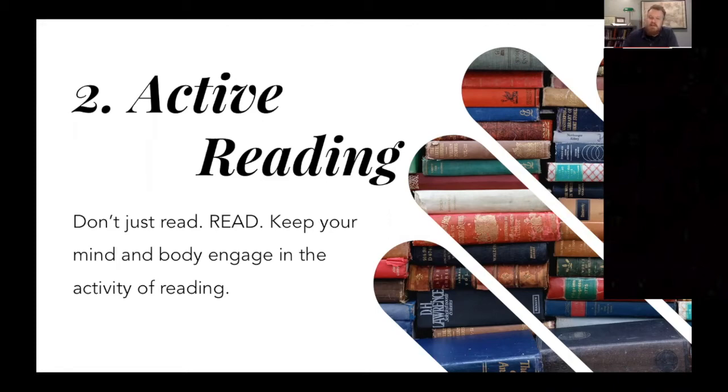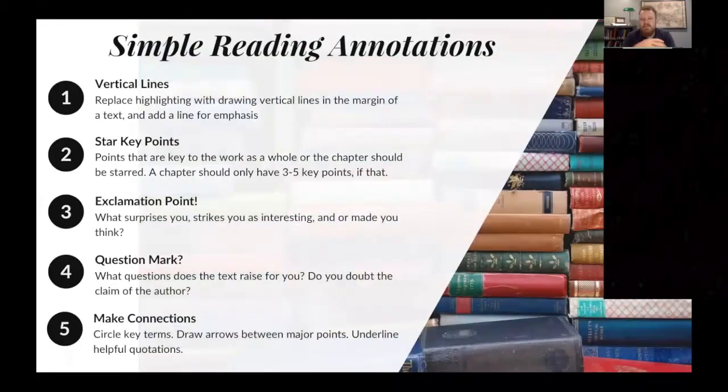So try to think about how your body posture as well affects how well you're reading. Because if you're actively engaged, you can read a lot quicker and absorb a lot more material than if you're kind of passively skimming over the material. And then at the end, you've read for an hour and a half, but you haven't absorbed very much of the material. So here are a few tips for simple ways that you can be an active reader.